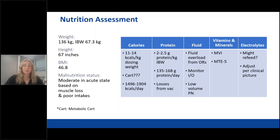So, more about the patient. He is quite obese with a BMI of nearly 47. But again, we have CT imaging showing that even though he has an excess of adipose tissue, he has low muscle for a man. And we assess him at moderate protein calorie malnutrition based on muscle losses on our physical exam and poor intakes prior to coming in.